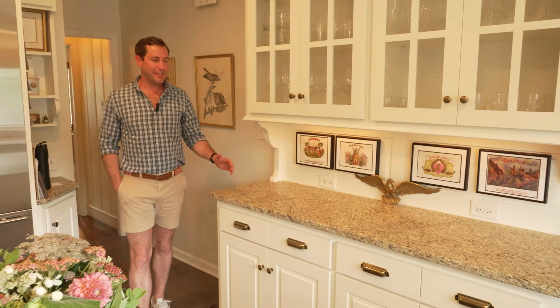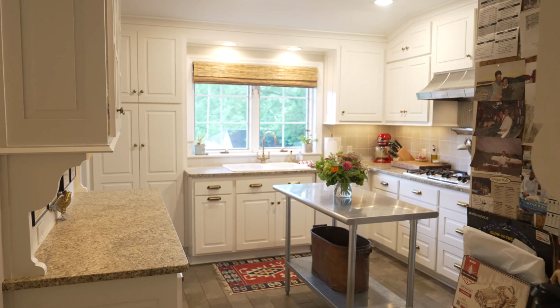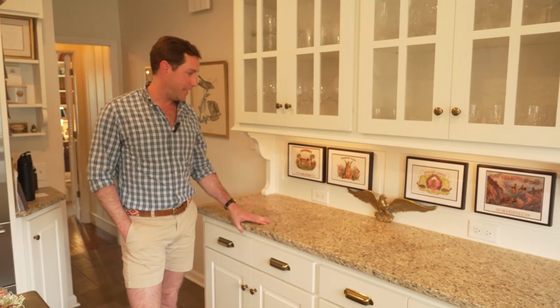All right, so this is the kitchen where I film a lot of my videos, and one thing that kind of drew me to this kitchen was this built-in buffet. So for a dinner party, I will put the food here so people can help themselves, which is nice because I am a casual entertainer.